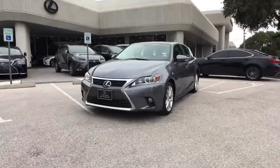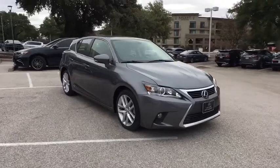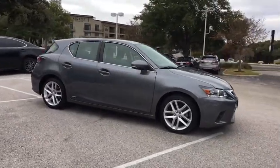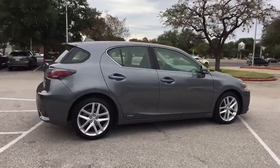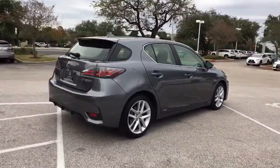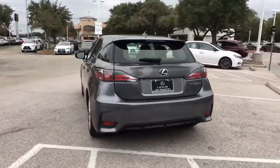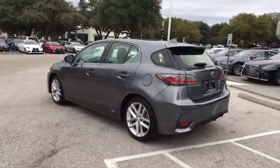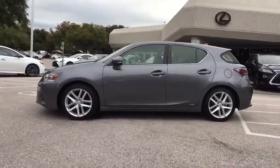The 2015 Lexus CT200h. The Lexus CT200 Hybrid pairs exceptional fuel efficiency and superior handling ability with aggressive styling to create a luxury hybrid vehicle that looks great and handles even better. Going green never felt and looked so good. This vehicle has less than 55,000 miles. Here are some of this vehicle's great options.